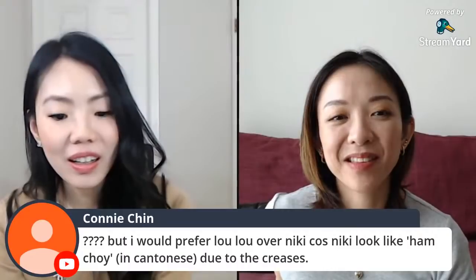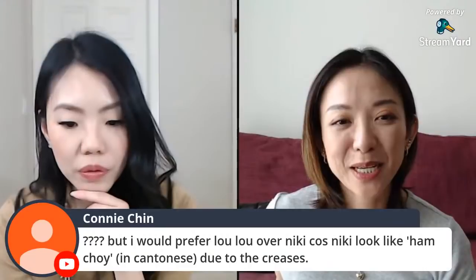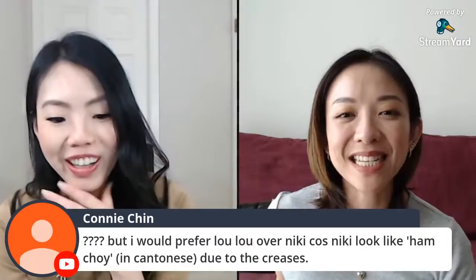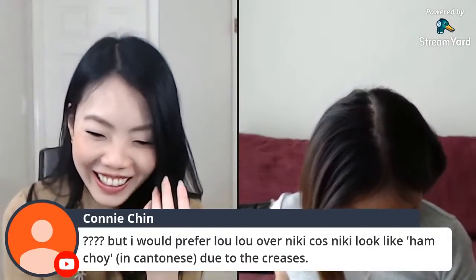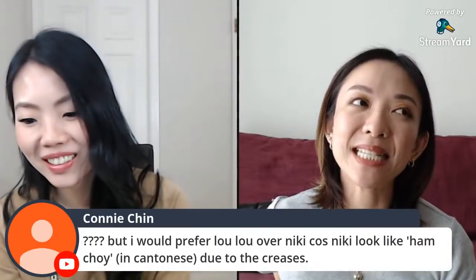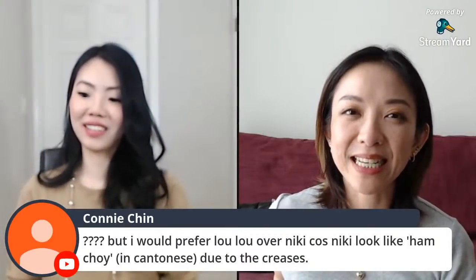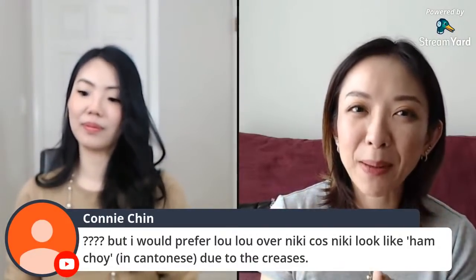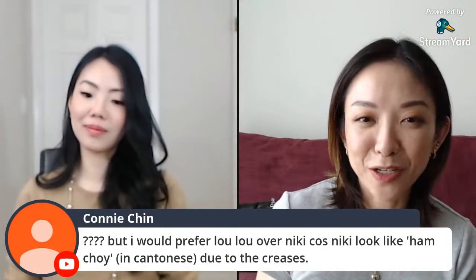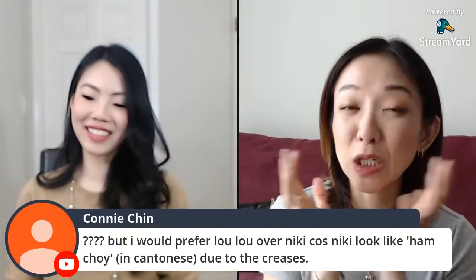Okay, Connie, is that a continuation of a previous question? She prefers the Lulu over the Nikki, because the Nikki looks like ham choy. I agree. The Nikki, because it's the aged leather, is very wrinkly. It's almost like crepe paper. And where you're saying that it looks like salted vegetables, it does look a little bit crepey.